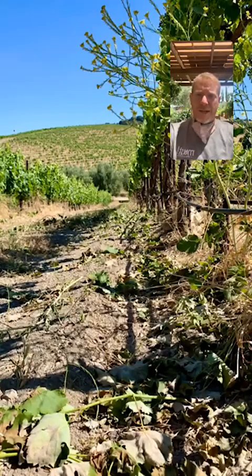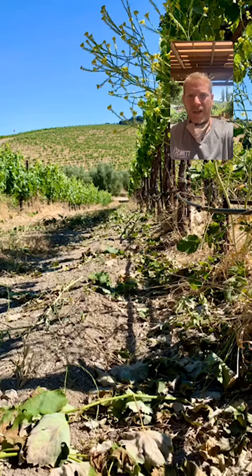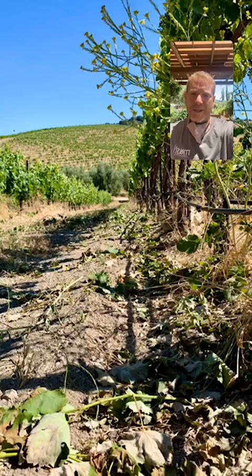The other thing that we're doing now is we're finishing the shoot thinning through the vineyard. This is a Counoise block. You can see the shoots on the ground. This is to regulate the growth, make sure that the yield isn't too high, and generally expose the fruit to light and air.